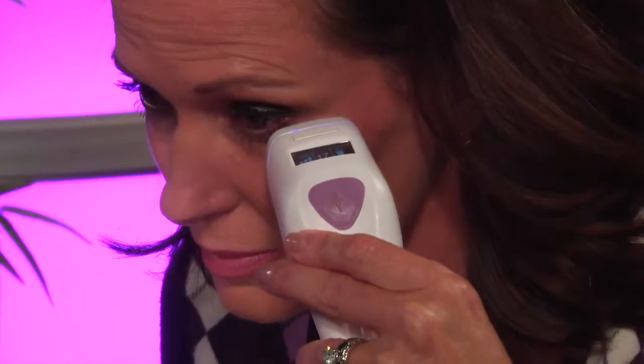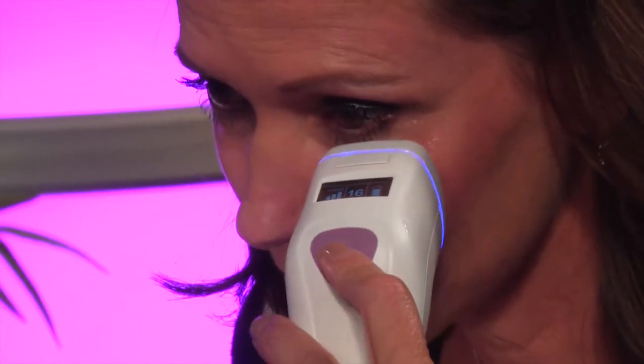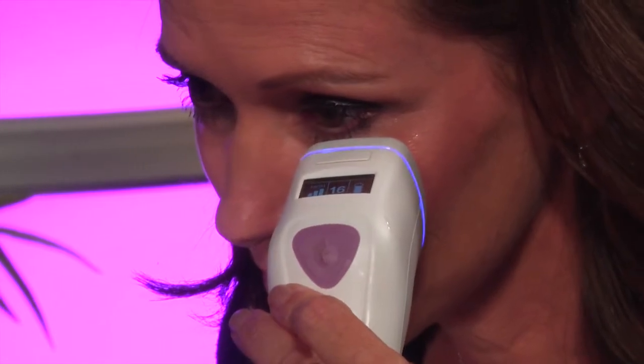Place the treatment window on the wrinkle. Adjust the handpiece until the blue contact light illuminates. This tells you that the treatment window is in full contact with the skin. The handpiece will not activate unless the blue contact light is on. Then press and release the activation button. When the blue light turns off and the clicking sound stops, the application is complete. Then you just move about a ½ inch down the wrinkle and repeat.